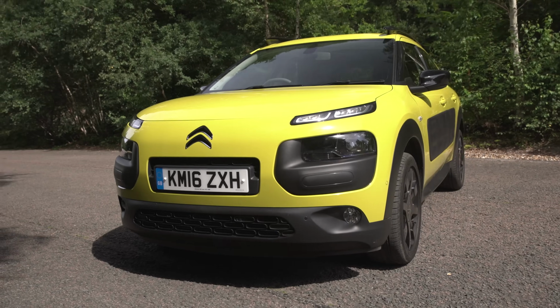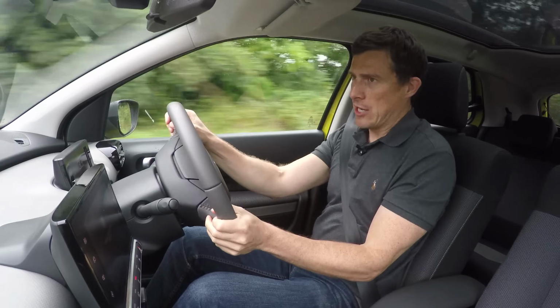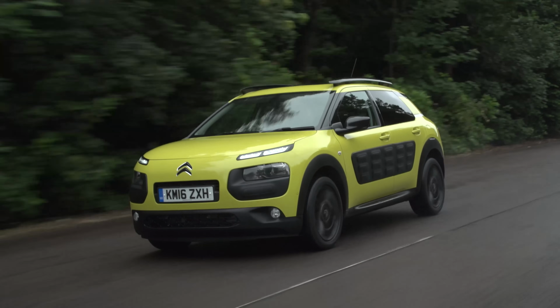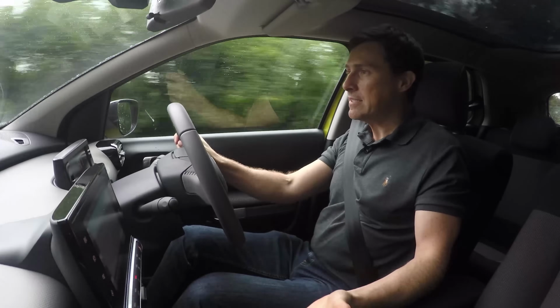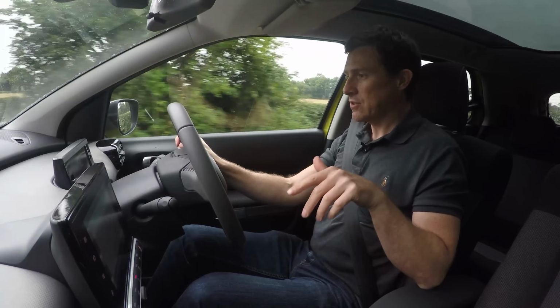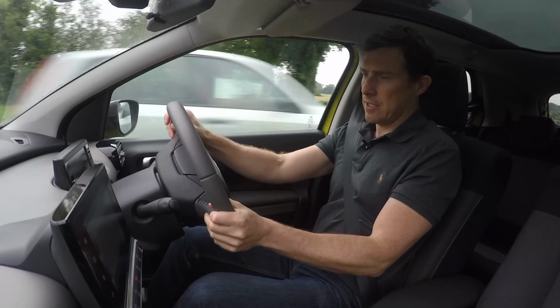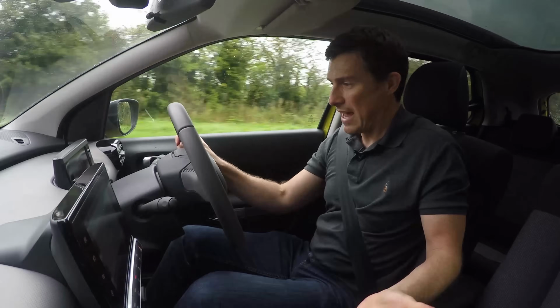So the Citroen is a cool looking car, but is it cool to drive? Well, yes and no. Now, the engines, they're all economical. So every Cactus will do over 60 miles per gallon. You can get a diesel which will do over 90. This 1.6 litre diesel should be able to do 80, though looking at the trip computer, okay, so I'm only getting 47, which is a bit far off, but it's actually all right in the real world, I guess.